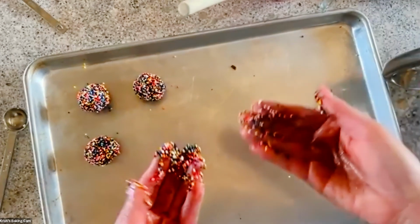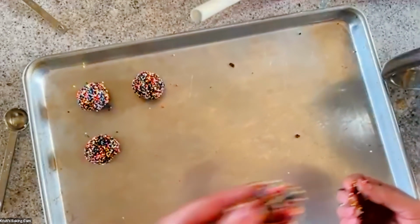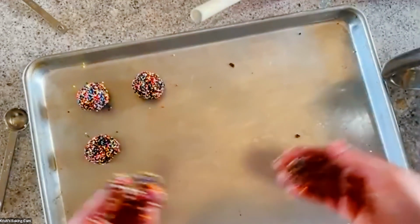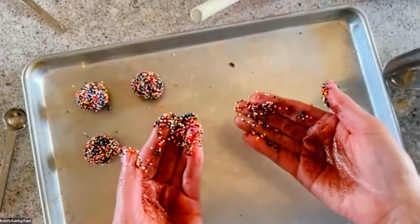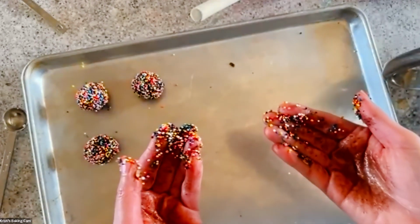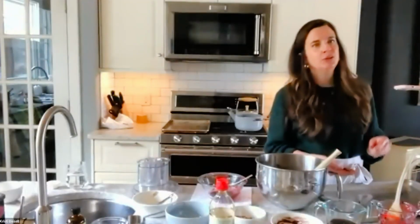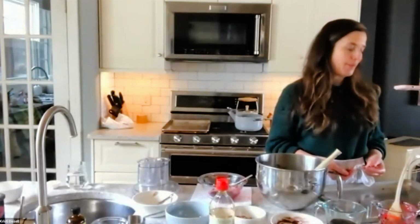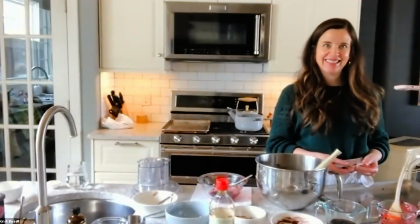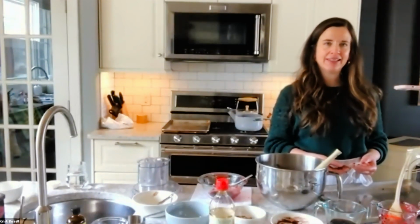One other tip, and this will probably become obvious as you're making these: make the balls and then do your rolling. Do all your balls and then do all your rolling, because otherwise you're going to have sprinkles all over your fingers. Unless you have a buddy, one person who can do the rolling and somebody who can do the sprinkles, then you can do it all at once. So you can do an assembly line with multiple family members helping. If you don't have an assembly line, then maybe do one activity and then the other.